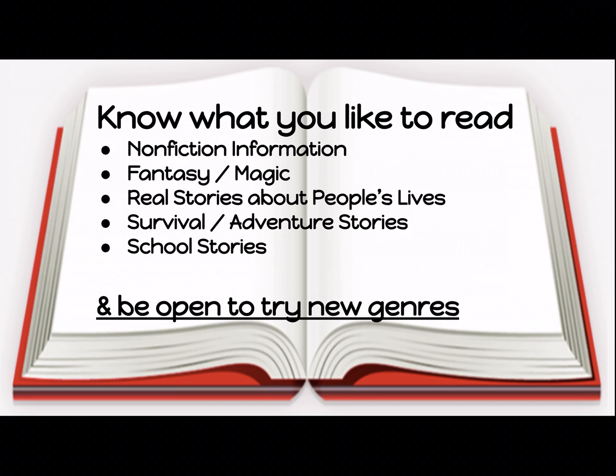Some other types of reading that you may love: fantasy involving magic. Some of you really enjoy real stories about people's lives. I've seen some of you pick books about survival or adventure stories. Some of you really like stories that happen at school. But another tip we can give you is to be open to try new books and new genres. You may have never picked up a fantasy book before, but it may be that it turns out you really like fantasy. So be able to find the books that you know you love, but be open to trying new things.